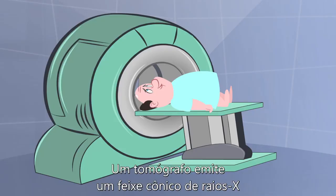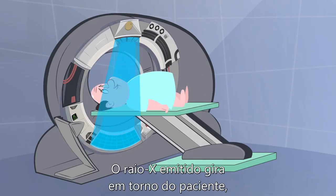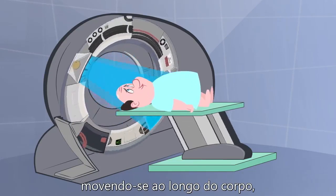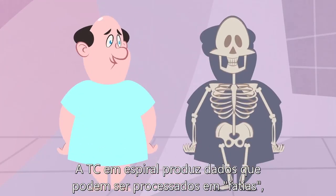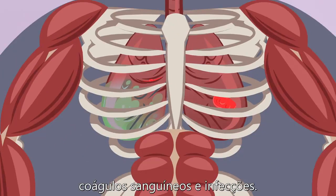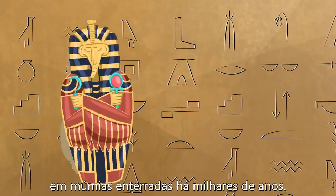A CT scanner works by sending a fan or cone of X-rays through a patient to an array of detectors. The X-ray beam is rotated around the patient and often also moved down the patient's body, with the X-ray source tracing a spiral trajectory. Spiral CT scans produce data that can be processed into cross-sections detailed enough to spot anatomical features, tumors, blood clots, and infections. CT scans can even detect heart disease and cavities in mummies buried thousands of years ago.